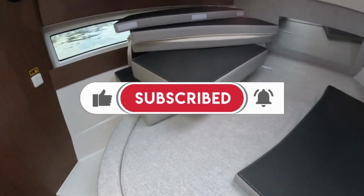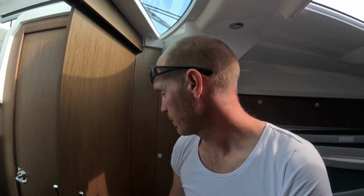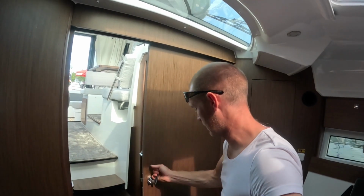Big nice island berth, so you can go up from the sides. That's perfect, so you don't have to climb over your partner when you go in and out of bed, or hop down to bed. I didn't really like the quality. It's a bit flimsy, but it is what it is in new modern boats. Nice sliding door.